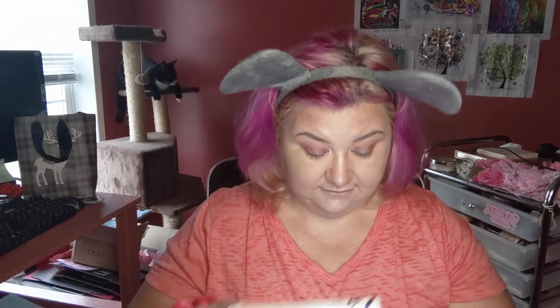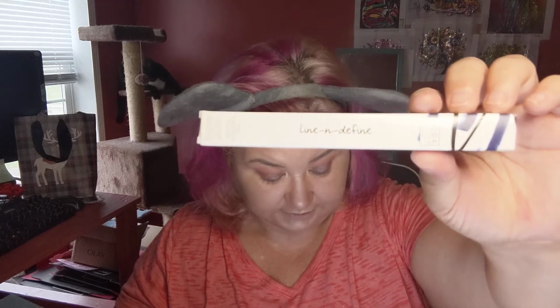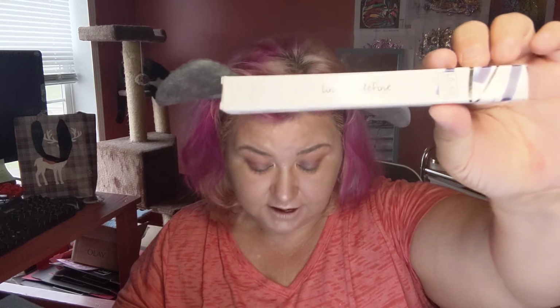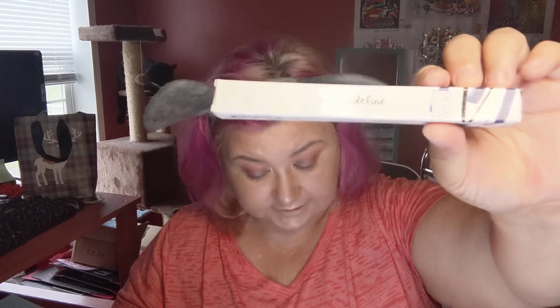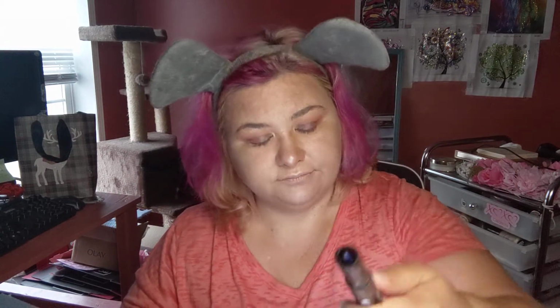So next I have this Fancy Dancy Laura Geller Line and Define Dual Dimension Eyeliner. Create killer eye looks that stun with the intense bold lines and graphic cream Kohl effects. With this Line and Define Dual Dimension Eyeliner, a sleek, sexy, smoky eye look is only strokes away. This is 24 doll hairs. On one side we have a Kohl liner. It's blue. On the other side, there is a black pen.